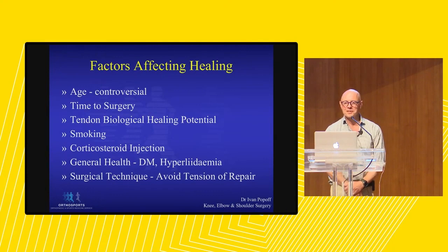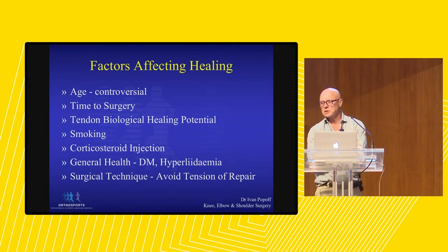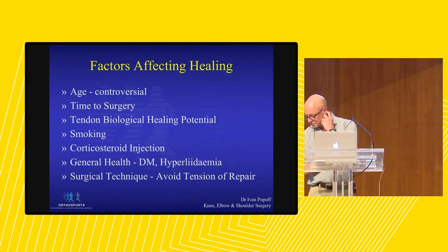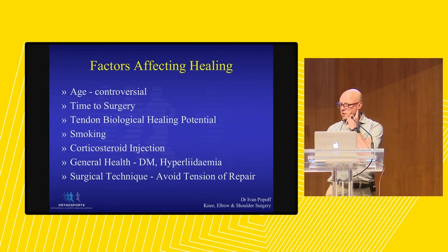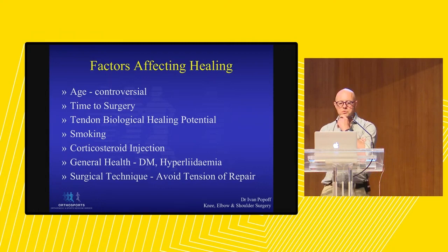Okay, so factors affecting healing. Well, age is one thing that people always talk about, and it's controversial. Some studies have shown age, or advancing age, to be a negative factor in rotator cuff healing. Some studies have shown that older people do better than younger people. And a big study by Weber was published in the Journal of Orthopedics looking at insurance company data. They looked at over 22,000 cases and found that age had no effect on rotator cuff healing. So older patients do very well with rotator cuff repairs. The major thing is, again, time to surgery, due to the factors we already talked about.